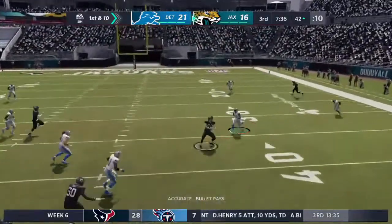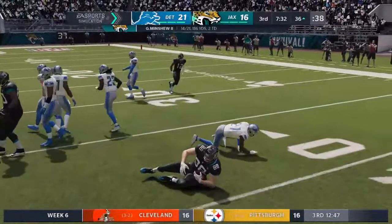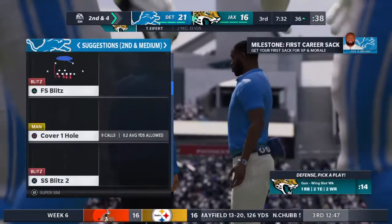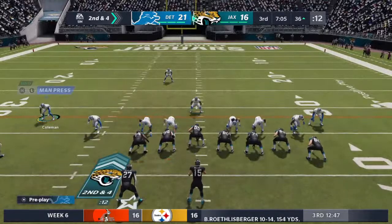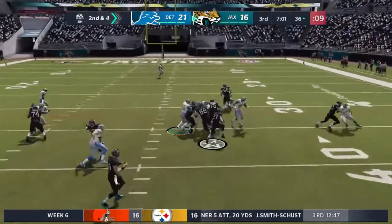Now Minshew on 1st and 10. Complete to the right side. It's Eifert. And here he'll be brought down a little shy of the 35 at the 36. A 6-yard pickup. Good catch there by Tyler Eifert. And Jacksonville, who needed help at the tight end position, signed him to do exactly that. Spent his first 7 years in Cincinnati, a terrific red zone threat.